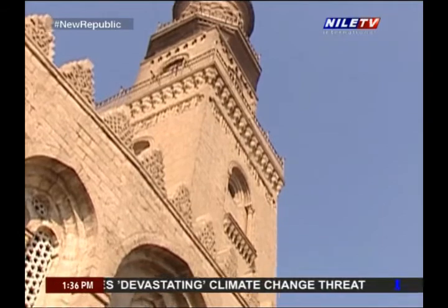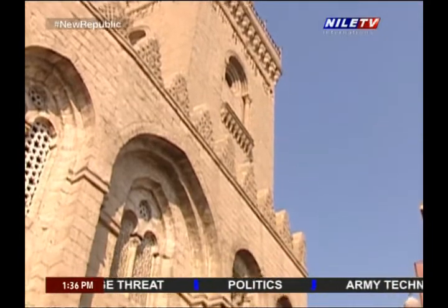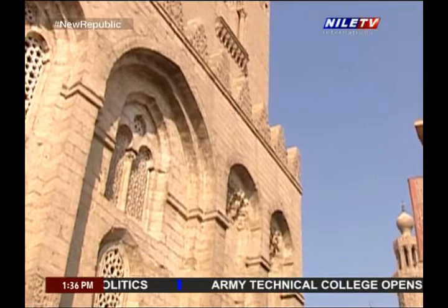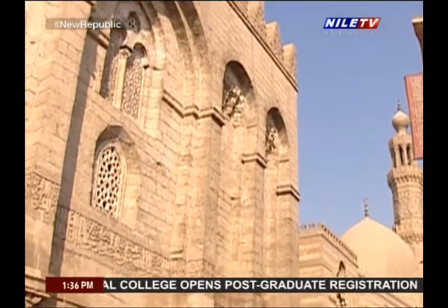This structure is of major importance for Cairo's architecture for several reasons. First of all, it is one of the seminal monuments in Cairo's architectural history, being the first mosque with an entrance that is not on an axis with the Qibla wall.